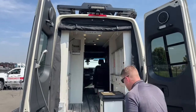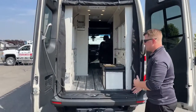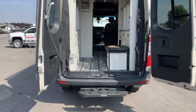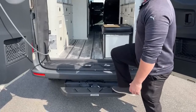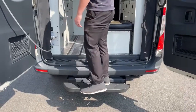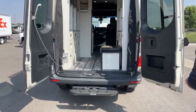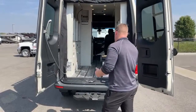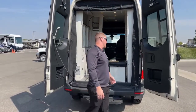So on the exterior of the van here, we've got the 2-inch receiver. That's going to have a 5,000-pound towing capacity. Now every van that we send out is going to have the Go Rhino step here, and it's a lot easier to stand on the step and roll this up than try and stand on the hitch. But if you're pulling a trailer or something, you know, you're obviously not going to have the step. Big thing is 5,000-pound towing capacity. It does have a 7-pin connector here for your trailer brakes and trailer lights if you need it.